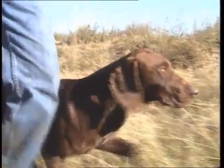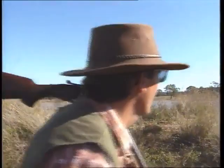You need your dogs under control, especially when you're coming up to a dam. A dog that races about would disturb all the game and you wouldn't get a shot off.